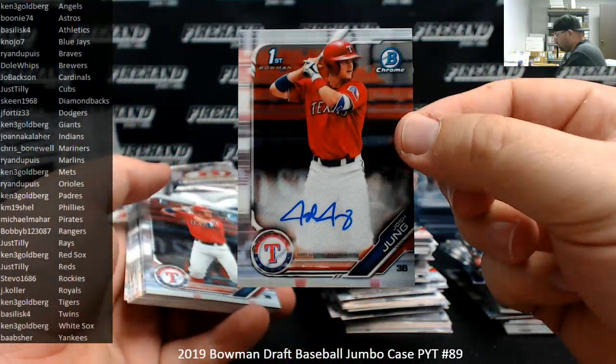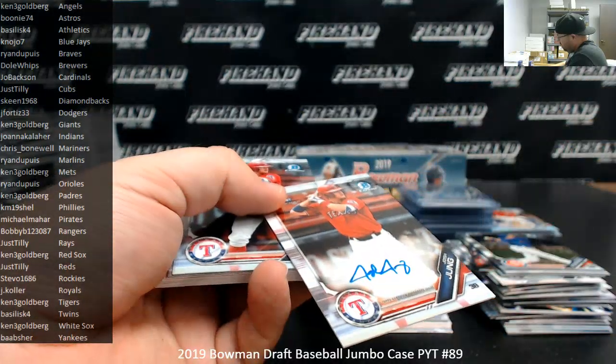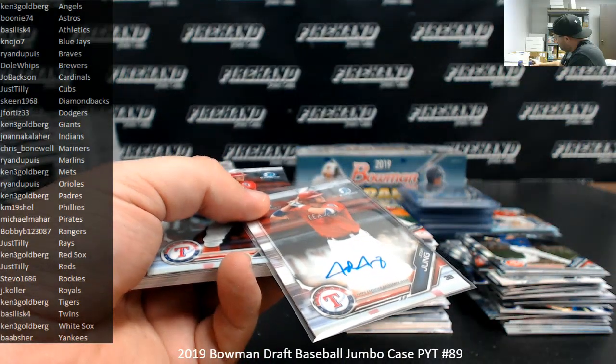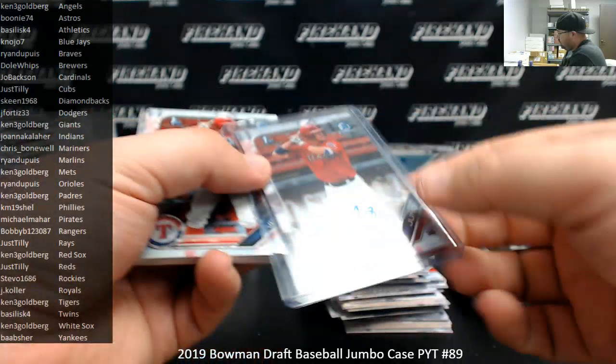There's Josh Young. There you go, Bobby. That will do it nicely. Josh Young base auto. Can't remember the last time I pulled a Josh Young base auto. It's been a while. His are not easy to get. There you go.